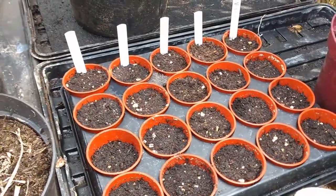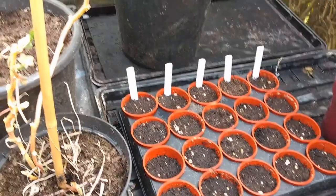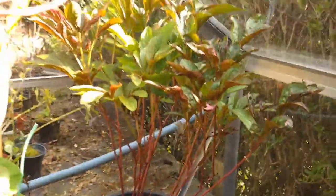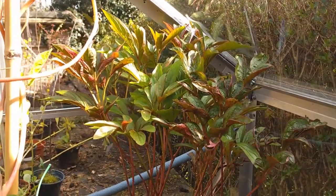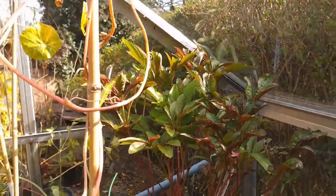Some other ones, new ones that we're trying this year. This one here called Minutina, and another one here. That one's called a Gretti. So that'll be interesting. Never grown those before. A peony over the back there, which probably won't flower this year. So I probably need to do some research and figure out why.